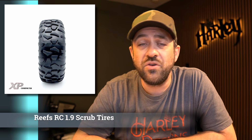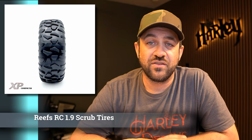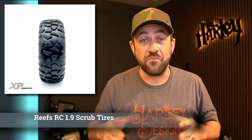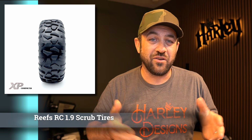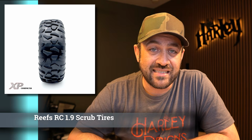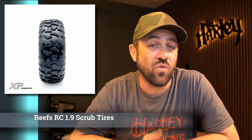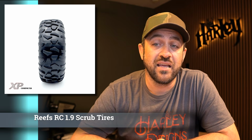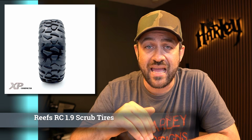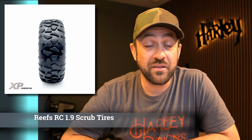One of the items from this week is a new release from Reefs RC. This is their new 1.9 scrub tires. Scrub is a term in tires, often meaning as you wear in a set from new to get them feathered in a little bit, or get the edges rounded in. So it's a term that we would see often. Now, these tires are called that because they do have that weathered or worn-in look to one edge of the lugs on the tires. The other side of the tire lug does not. It's still a typical sharp edge like you would see on a new set of tires that you took out of the bag. So that was kind of interesting.